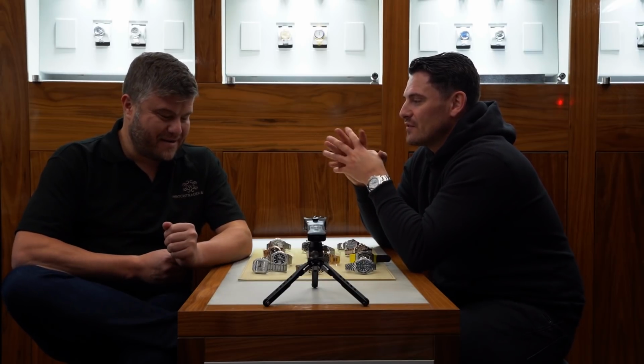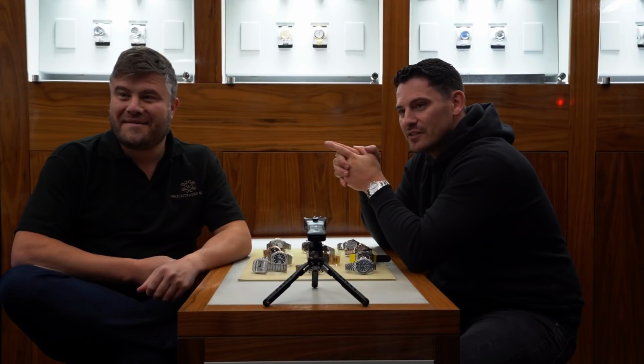So if you're seeing an older steel and gold Submariner, for example, or older... Yeah, but if you wear it tight... No, it doesn't move, Jack. It doesn't move. Sorry, scrap that one. We'll maybe do that question again because he's giving false information. Yeah, but that's still a good thing. It doesn't matter, does it?